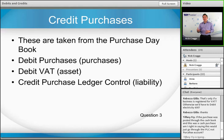In the exam, you will have credit payments to your suppliers and cash purchases in the same cash book, so you'll need to know. And likewise, in your sales day book, you'll have cash sales and credit sales. So you need to know what to do with both.